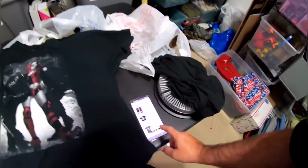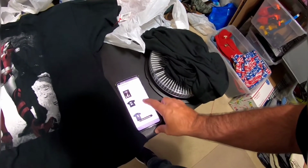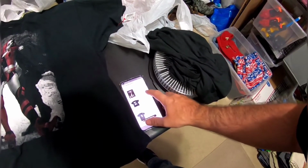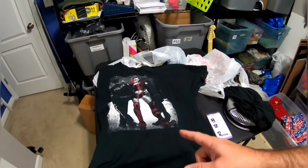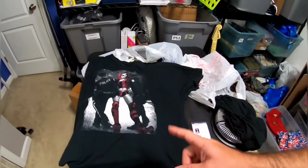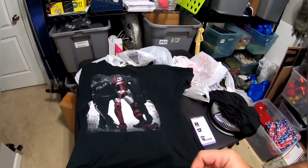Here are some listings that show $12 plus shipping and $12 plus shipping. So I'm going to give this one to my daughter as well to put on her Mercari page, and I'm going to tell her to do it for 15 bucks free shipping and see what happens.